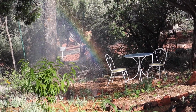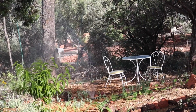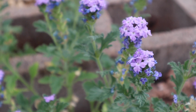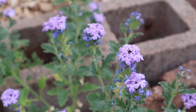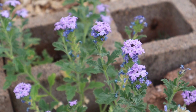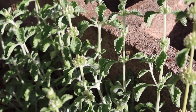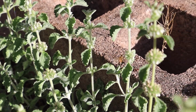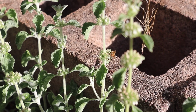Rainbows in the garden. Such a mystical experience. And these flowers, which never seem to die, they literally grow all year round, 12 months. And these too. These are called a horehound, and they're a native plant that the honeybees love. A mint relative, if you can't tell by their flowers.